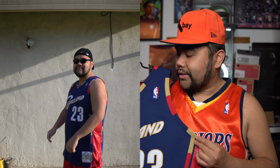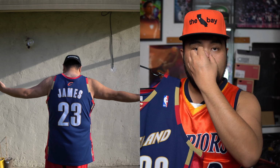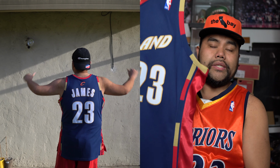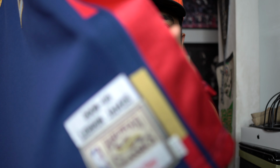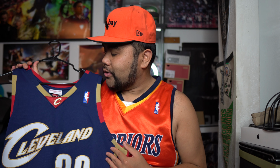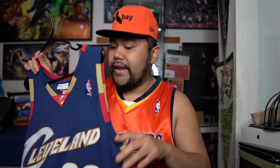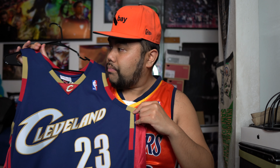But just looking at this jersey right here and seeing Mitchell and Ness bring it back just brings back a lot of memories. This is the authentic version, guys. So definitely the quality is much more improved than the Swingman counterpart from Mitchell and Ness. I had this jersey originally in the Reebok Swingman days. That was one of my first jerseys that I actually owned in my personal jersey collection. But to finally have it in an authentic in hand, just seeing this brings back so many memories.